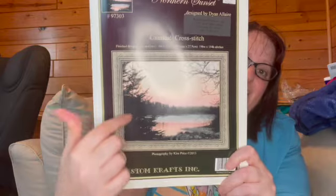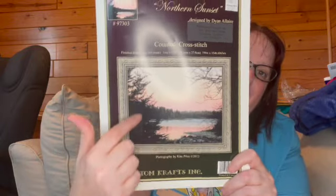Well, I started it and I wasn't thinking. And I started it on white. Well, this is supposed to be on black. You see all of this? This is negative space. And I got so frustrated that I just put it up and put it into long-term timeout and I haven't touched it since 2019. So I am restarting it.